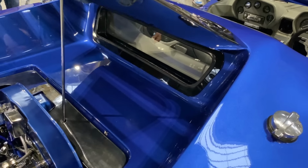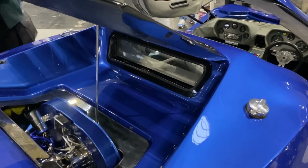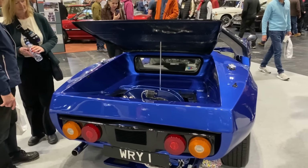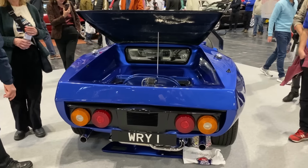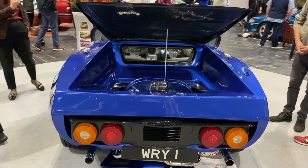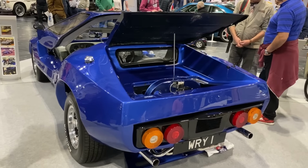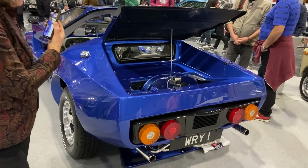Well, it's exquisitely prepared, isn't it? I mean, it certainly deserves its place here. That colour absolutely pops. Wow, that's beautiful, isn't it? And it looks quite exotic. Its origins are not exactly clear from the outside.